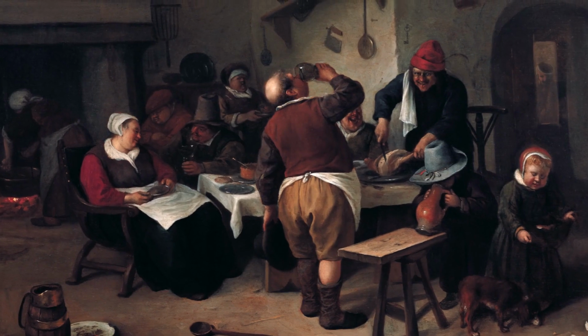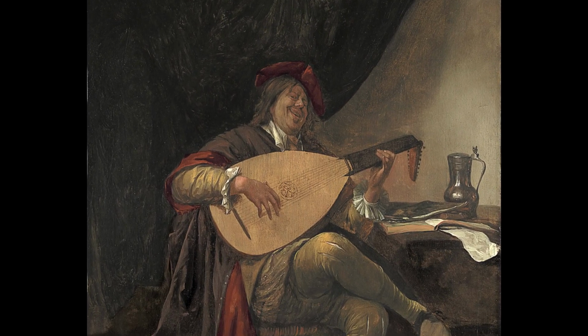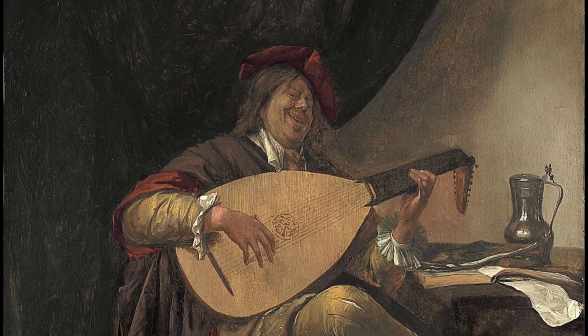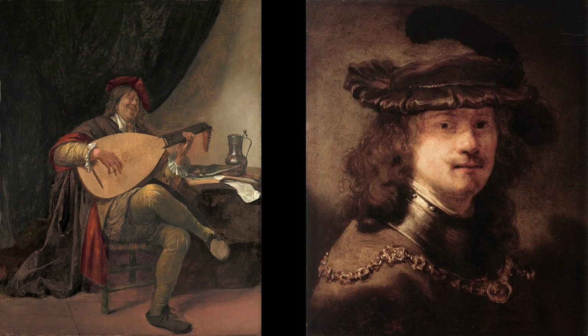So why would Steen paint scenes like this? Well, this is a self-portrait of Steen in his late 30s. He looks to me like someone who enjoys life. Just compare that to some self-portraits of Rembrandt from the same period. And fun fact, both Rembrandt and Steen attended the same high school, although 20 years apart from each other.